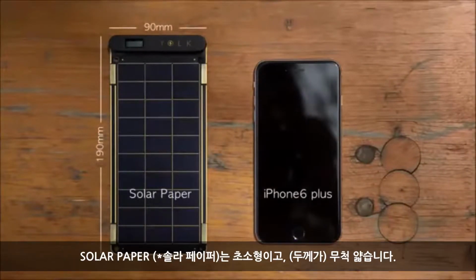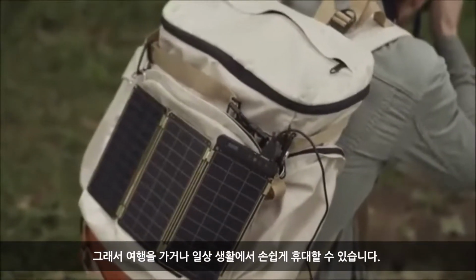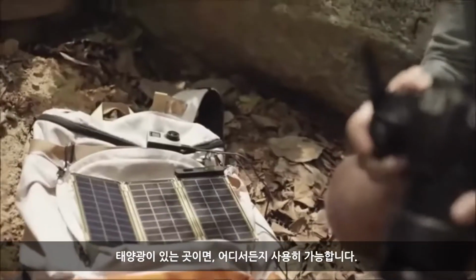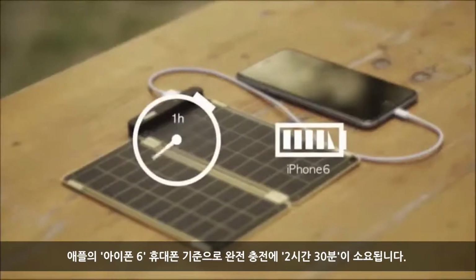Paper is super small and slim, so you can conveniently carry the solar paper when traveling or even in daily lives, and use solar energy anywhere under the sun. It can fully charge iPhone 6 within 2.5 hours.